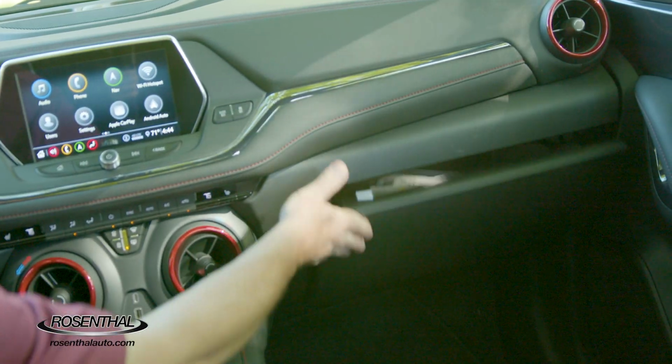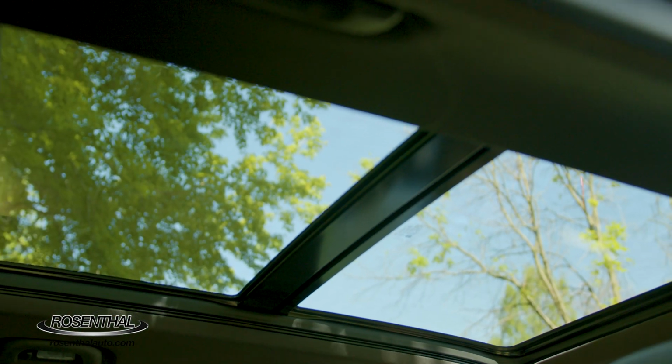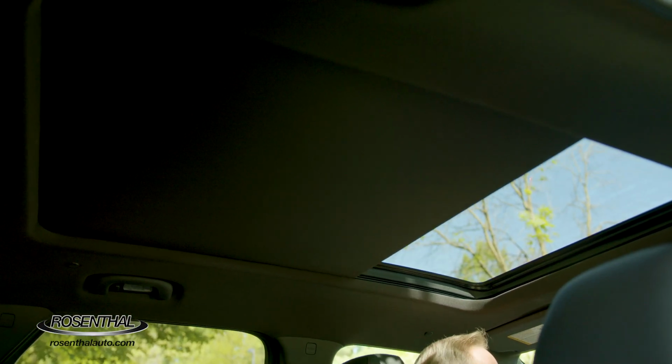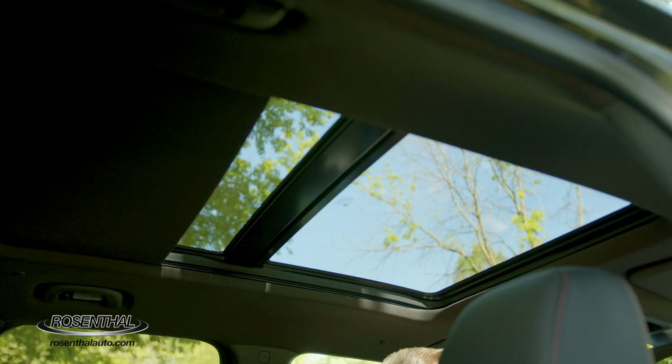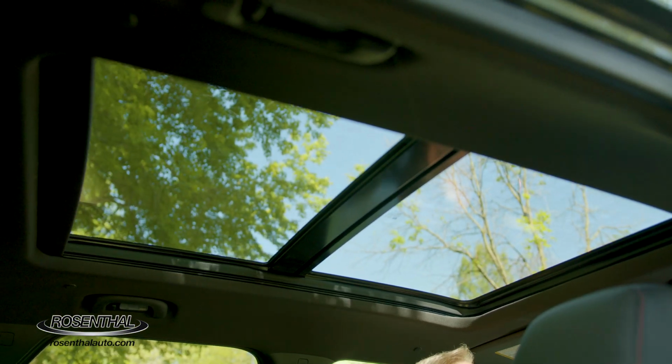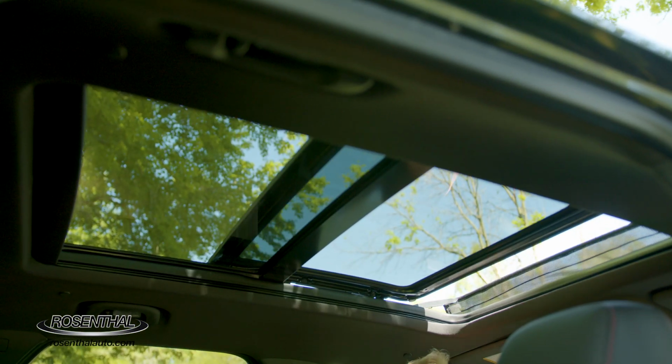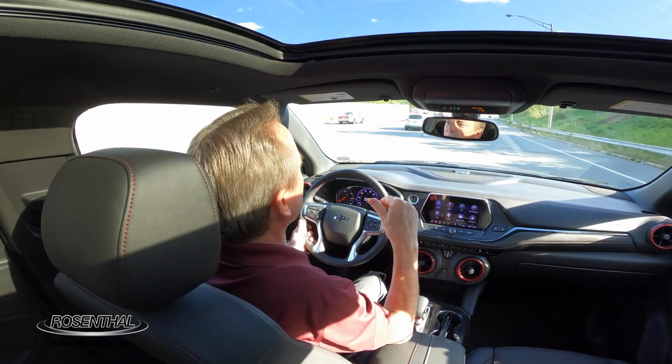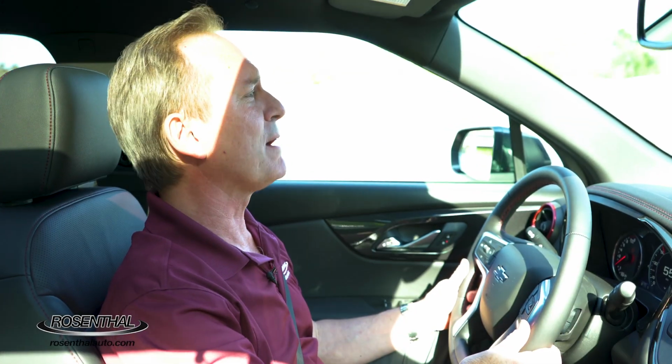Cha-ching. Go figure. I like the panoramic moonroof, and this would open, but I can't because I've got a camera sitting up there. That would be ugly. But it gives a beautiful indoor-outdoor feel. I love sunroofs or moonroofs, you decide. And the people in the back get a little bit more headroom, as well as the ambiance, that indoor-outdoor feel.